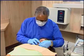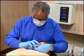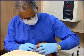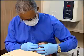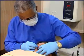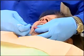During a typical dental exam, your dentist routinely looks for signs of oral cancer. For example, if your dentist finds a red or white spot that can't be explained, a painless diagnostic test called a brush test can be used to detect abnormal cells before they turn into cancer. This is how it works.